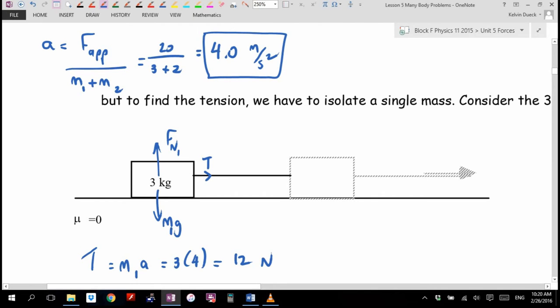To find the acceleration, Alex, we look at all the masses at once. Tensions will cancel. To find a single force, we go look at one mass. And here's the nice thing. It doesn't matter which mass you pick. We could also have gotten the same answer with mass 2.